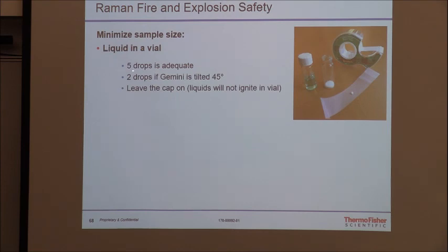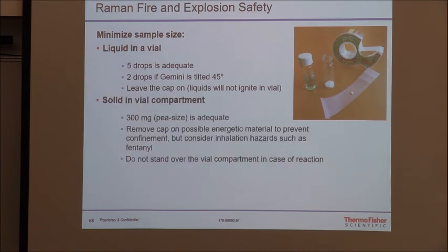For a liquid, you don't need any more than about 4 or 5 drops. For the Gemini, you need 2 drops if you hold it on a 45-degree angle. It says leave the cap on. Liquids are not going to ignite inside the vial and so forth. Solids is the only time you can take the cap off. But for a solid, anything more than the size of a pea, I don't need it. That vial is shooting at the very bottom of it, so I just simply don't need that much.